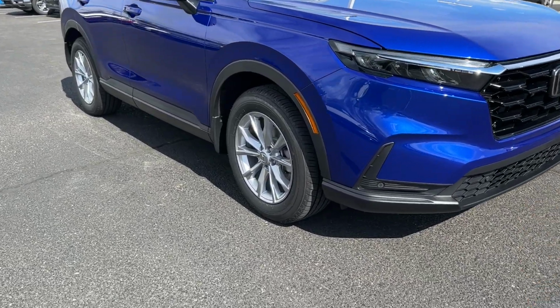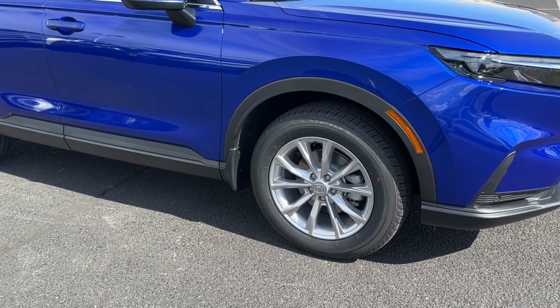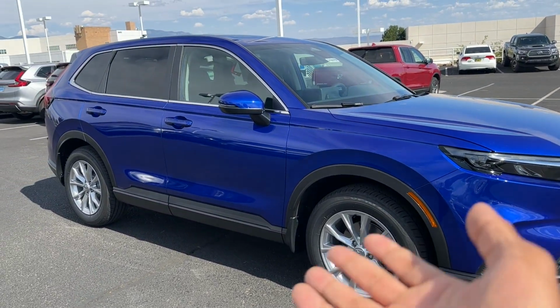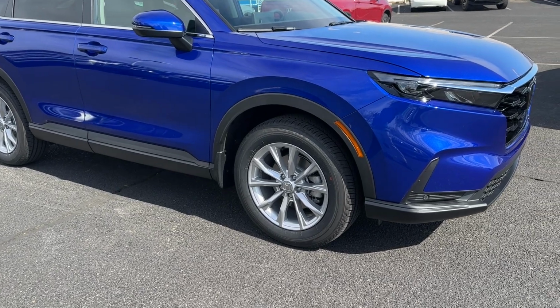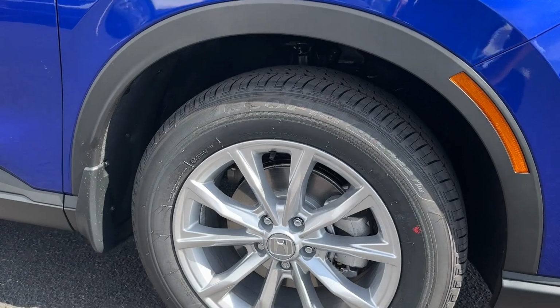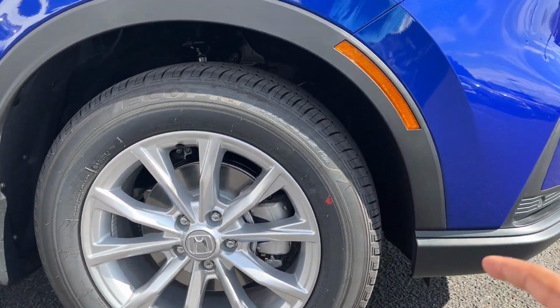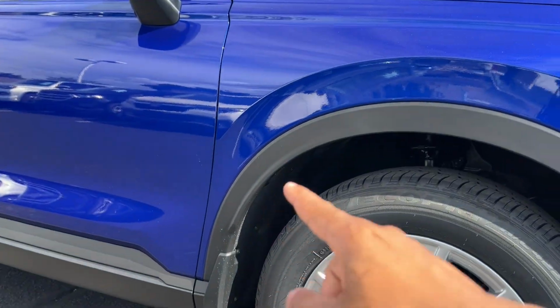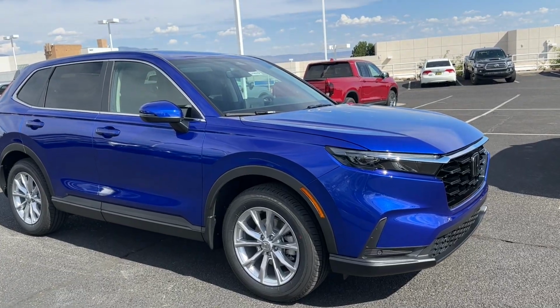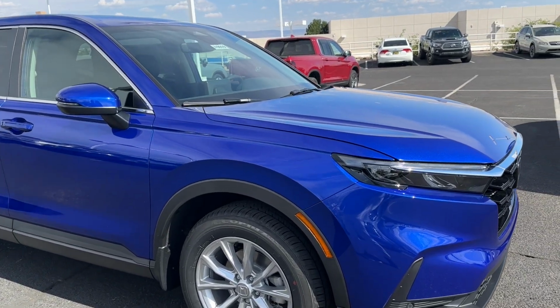Come around to the side, you do have these silver wheels that a lot of people complain look too basic, but I think that's what Honda was actually going for with this trim level. They kind of wanted it to not be too much in your face. These are 18s, so they're 235/60/18 tires, 18-inch wheels. Right above the wheel, you have flat black on the arch. The CR-V has always been based on the Civic chassis. They do kind of beef it up though, so it can hold more weight, hold more power.